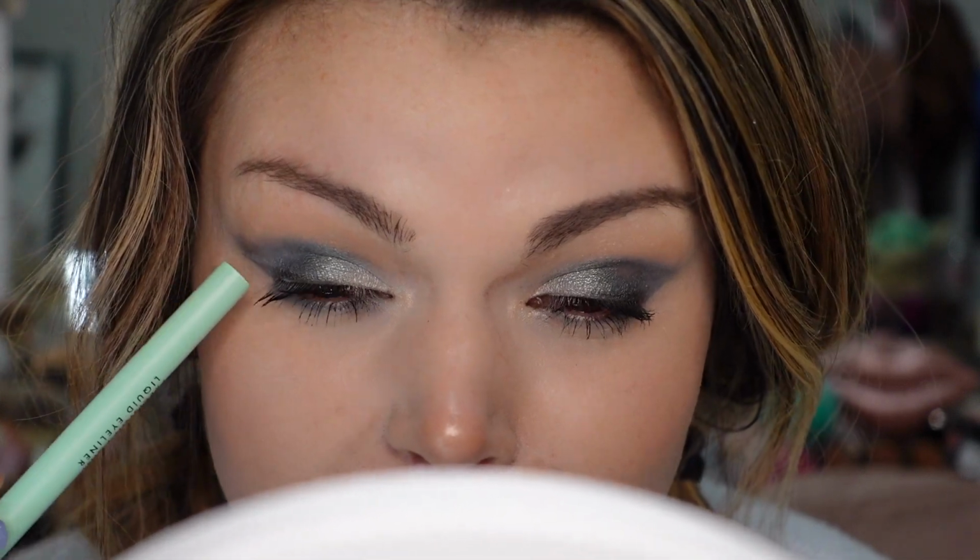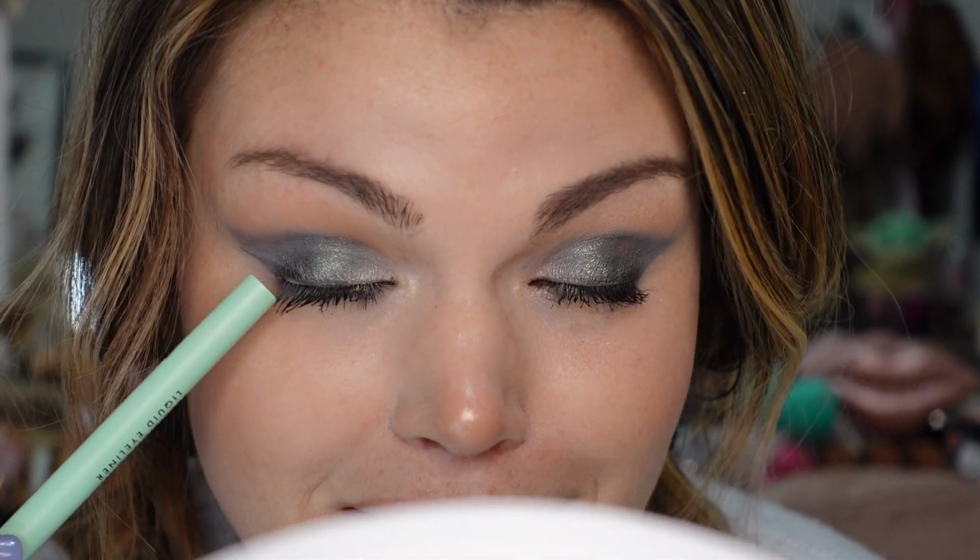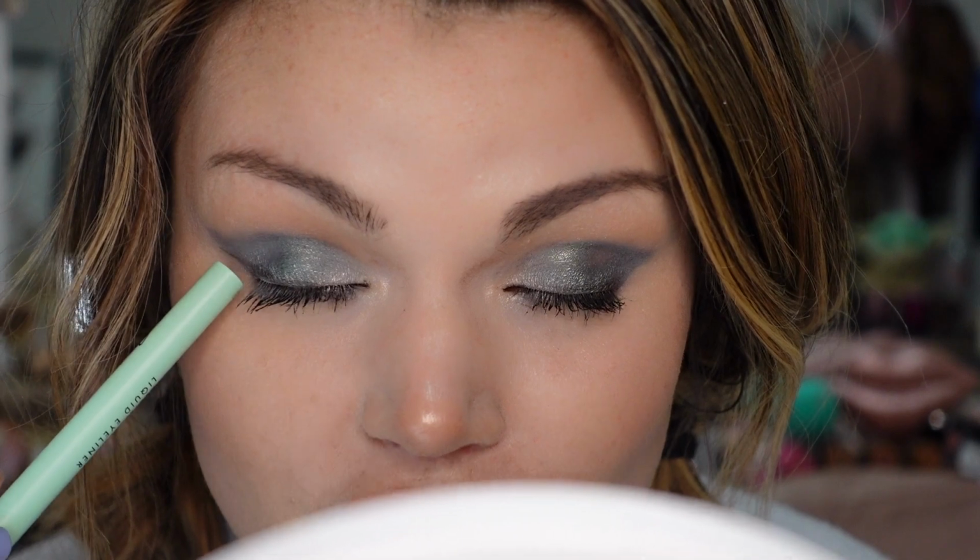It's almost completely faded on this side. The product is completely disintegrated on top of the shadow that's below it. And then on this side, as we discussed earlier, the wing just completely went away after I used the setting spray. So I would say that the Sassy by Savannah Chrisley Precision Point Liquid Eyeliner, definitely skip this.